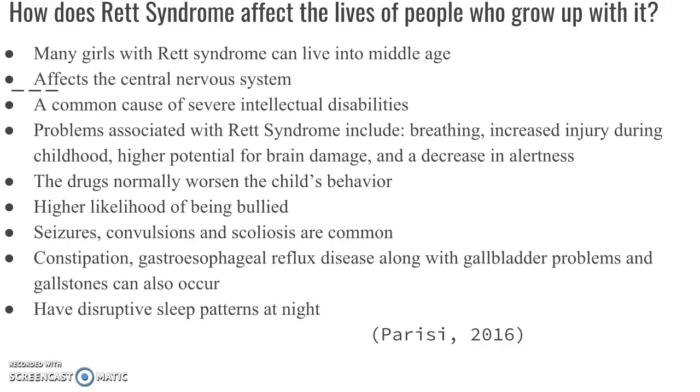How does Rett syndrome affect the lives of people who grew up with it? Many girls with Rett syndrome can live into middle age. It affects the central nervous system. It's a common cause of severe intellectual disabilities. Problems associated with Rett syndrome include breathing, increased injury during childhood, higher potential for brain damage, and a decrease in alertness.